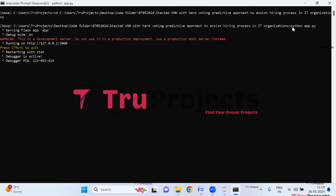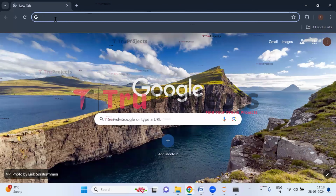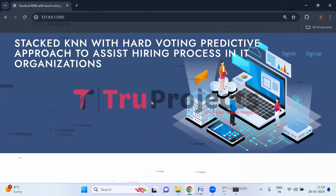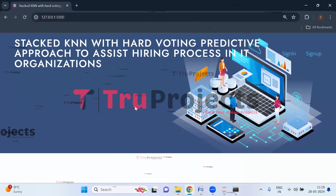After running the app.py file, the Flask framework will host the application locally at the default address, localhost, which is this, and port, which is this. Now copy this local link provided by the Flask framework. I'm copying the link and pasting it into any web browser. I usually prefer Google Chrome, and hit enter. The homepage of the project is displayed in the browser. This is the front end built using the Flask framework.